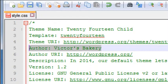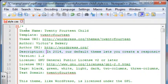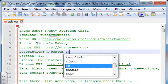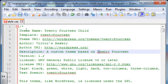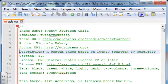That was line 5. I recommend also, and this is not required, line 7. I'm going to delete the description that is listed there, and instead write a custom theme based on 2014. You don't have to if you don't want to change this. I'm just showing you that you can edit this stuff to suit your needs.